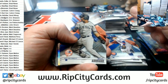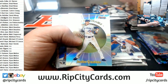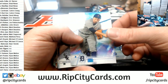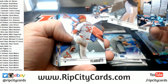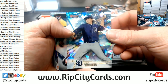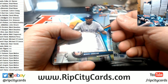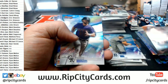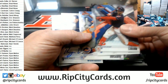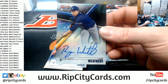Baez refractor for the Cubs. Andujar rookie. Trout to 150 for the Angels. A Mize refractor for the Tigers. Flaherty rookie. A Ryan Weathers cracked ice for the Padres. Andujar Neophyte Sensations for the Yankees. Brendan Rodgers refractor. I'm a Rosario rookie. A Ryan Weathers, Padres.